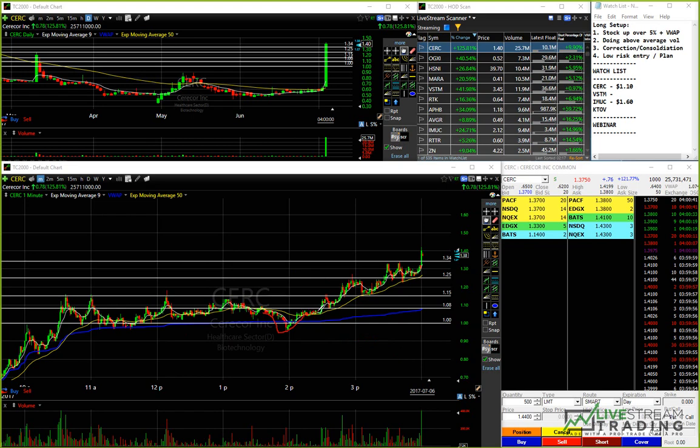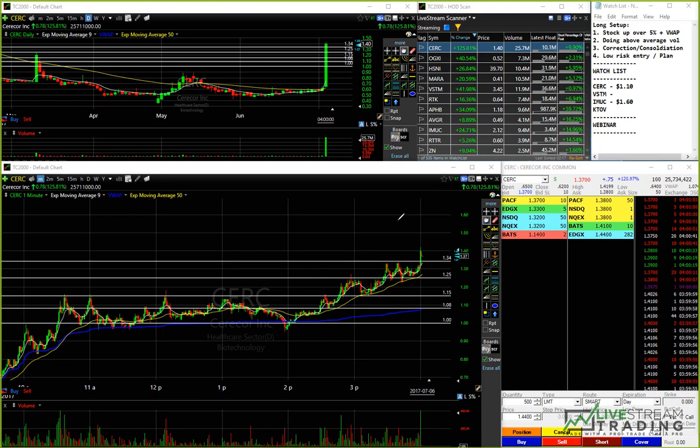Once it starts to consolidate and it's back over VWAP, just get out, get on the right side, and make some money. Don't get stubborn and hold shorts and add to losing positions. Even though I knew about the ATM, the 30 million in warrants, all that stuff combined does not matter to me. Price action and charts rule everything.